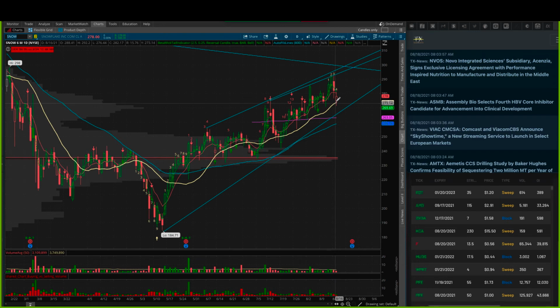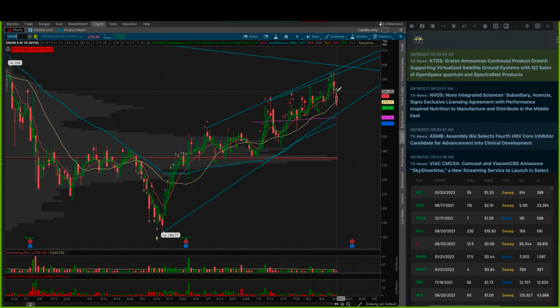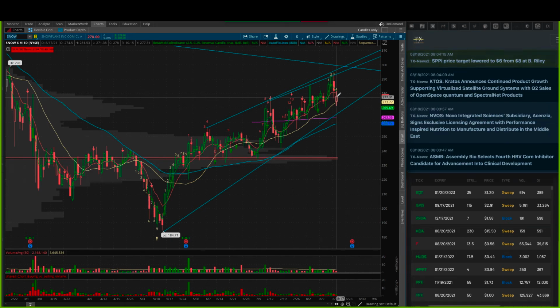Snow came down, hit the 20 beautifully. We have a catalyst of earnings coming up. Looking for a move through yesterday's close or the high, depending on where it opens here today. But through the close would bring us in at 278 on Snow, and I am watching the 290s in Snow.